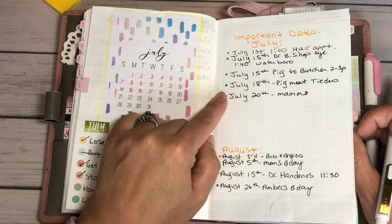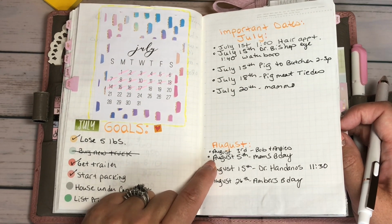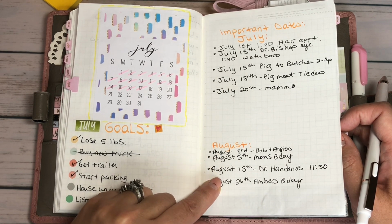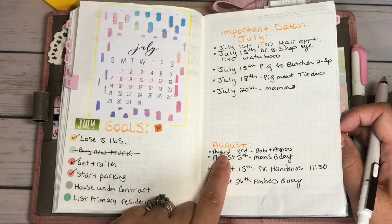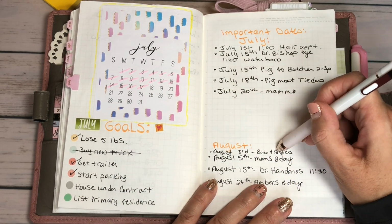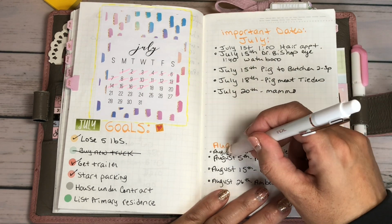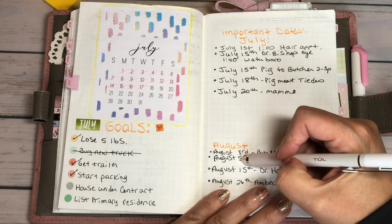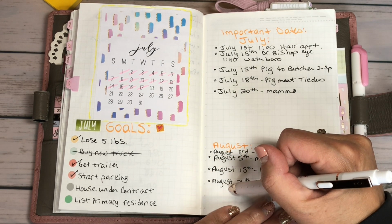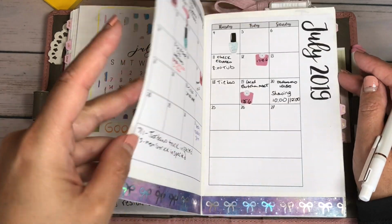Now, this is what I found with this. Here's an example. I had written these dates down for the next month. And then right here, our friends invited us over for supper, and I had to squeeze it in because it was the 3rd, which was before the 5th. And so this was annoying to me. You will see how I change that coming up.